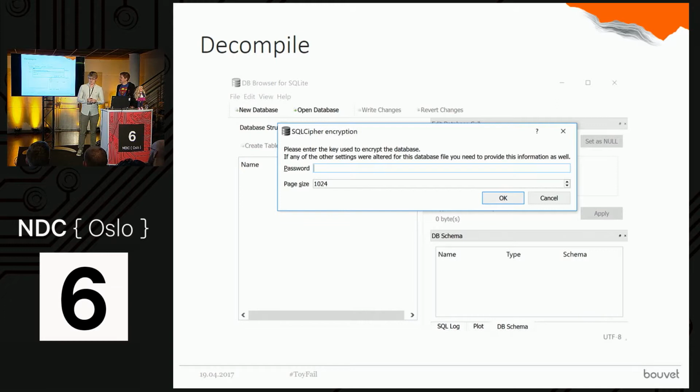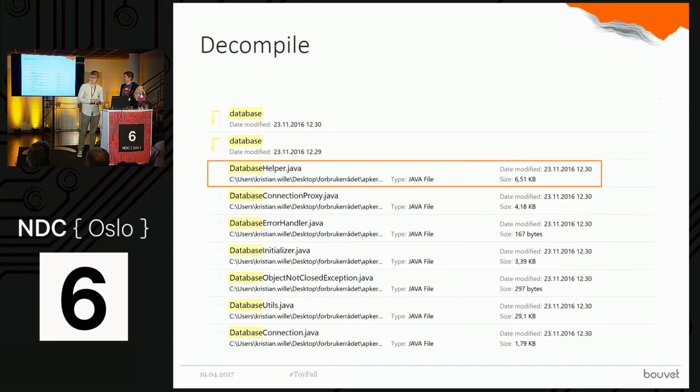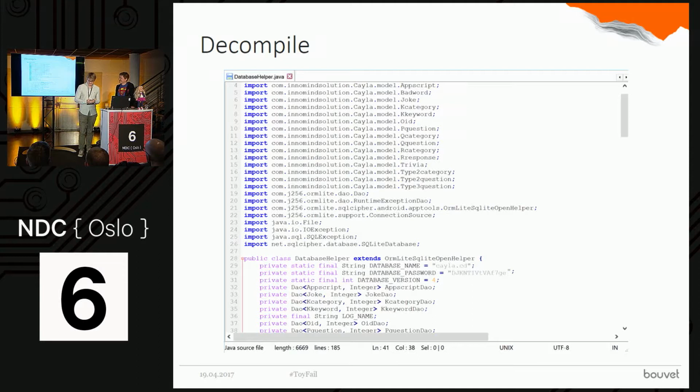But we were not set on giving up. So we decided to look through some of the code to see if we could find some clues on how to open it, or at least figure out how it was being used. What we did was search for the name database, and the first file that popped up was this databasehelper.java. Looks promising. Yeah, and in here we have some imports, a class, and of course the database password. And this was extremely convenient.